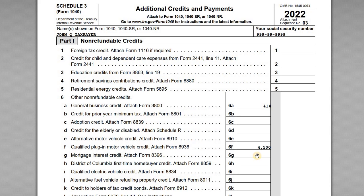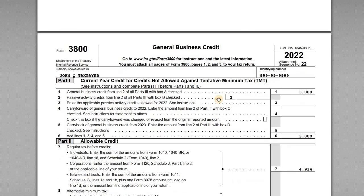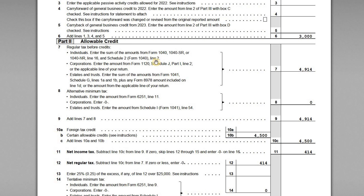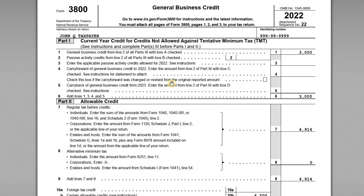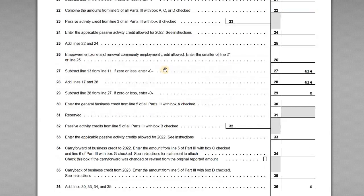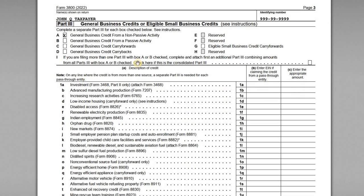Now, what do we do with the general business use component? So, if we go back to the 8936, right, remember we have a $3,000 credit that is being applied as a general business credit. So the 3800 is where you report those general business credits. We have Part 1, Part 2, and then Part 3 where we report the actual type of the credit. So if I skip through to Part 3 really quickly here. So Part 3 is where we list all the various types of credits that you might have available.